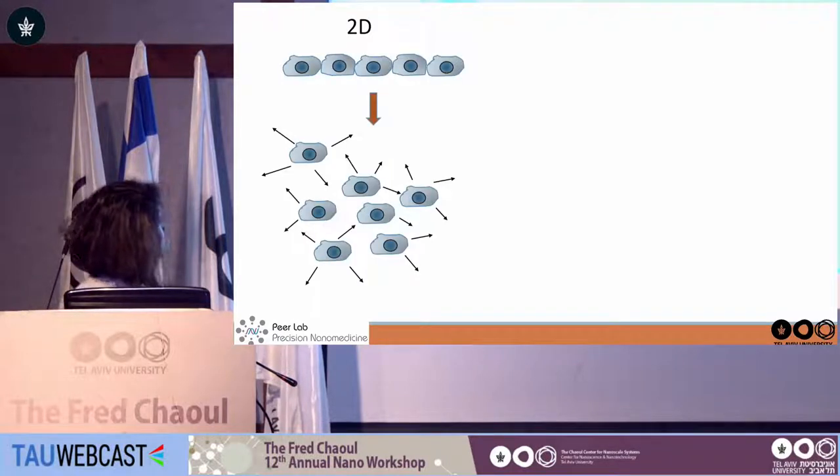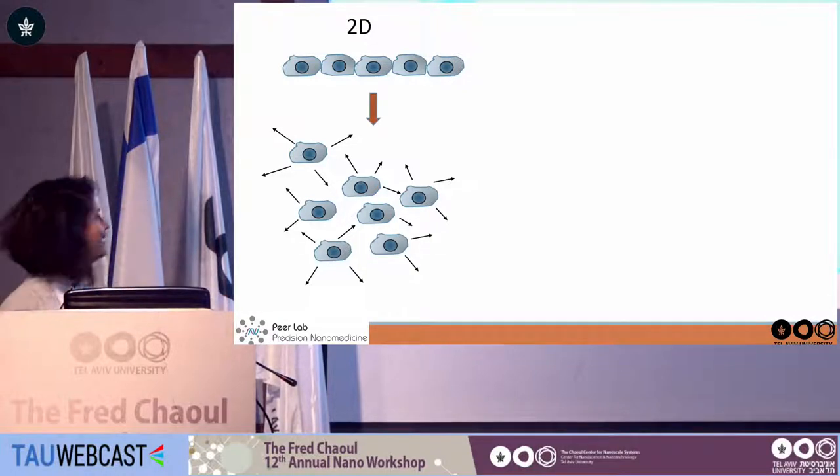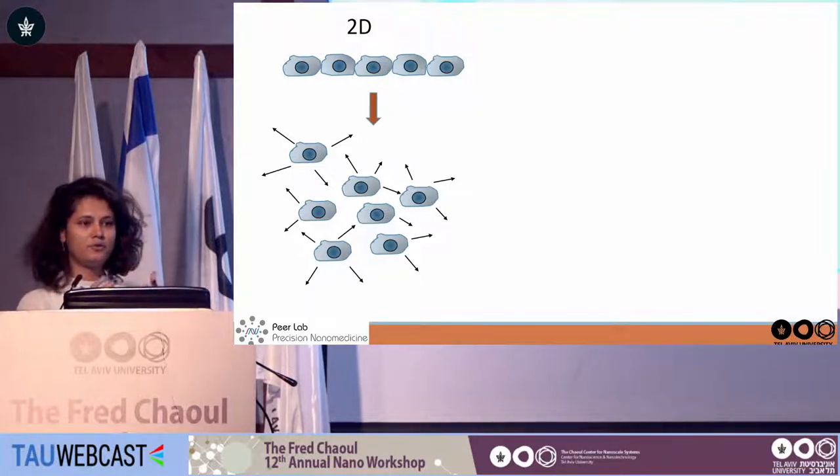Normally, the tumor cells in the lab are grown in two-dimensional cell culture. When these cells are injected in mice, they grow in all directions, and they are all exposed to the same amount of nutrients and oxygen. So they are basically a homogeneous set of cells.